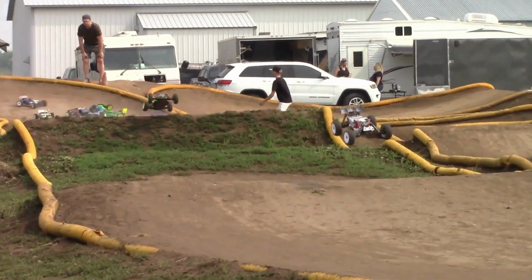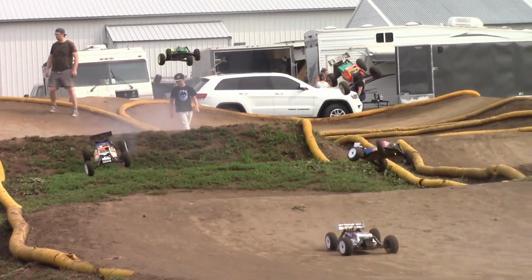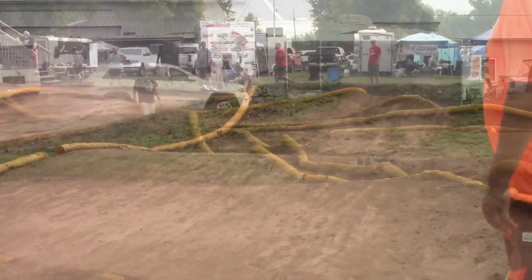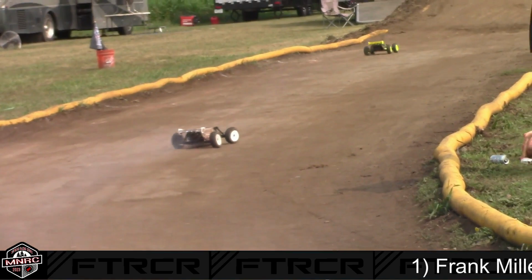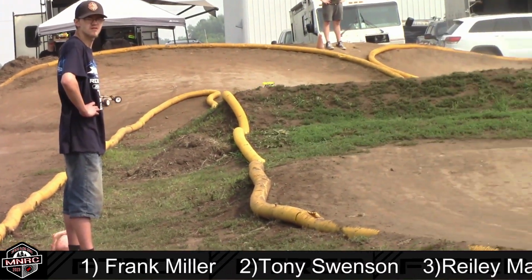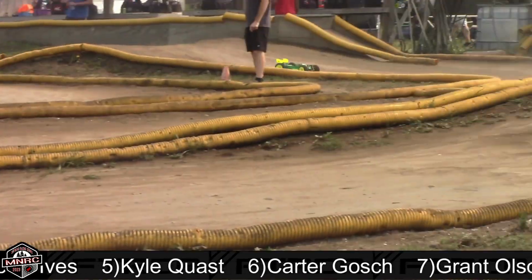Torian would have a terrible start, going a little high in the first corner. Frank is looking fantastic, and crosses the line in position 1. He is closely followed by Tony Swenson, with his Reedy-powered Techno.